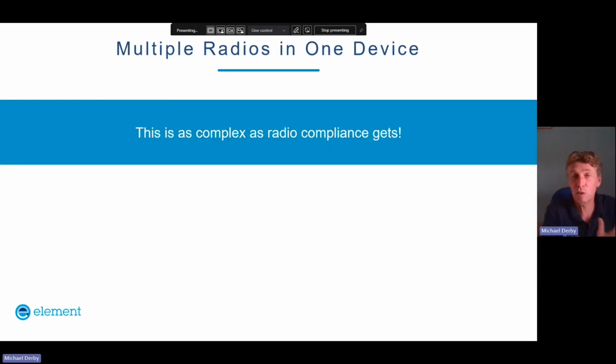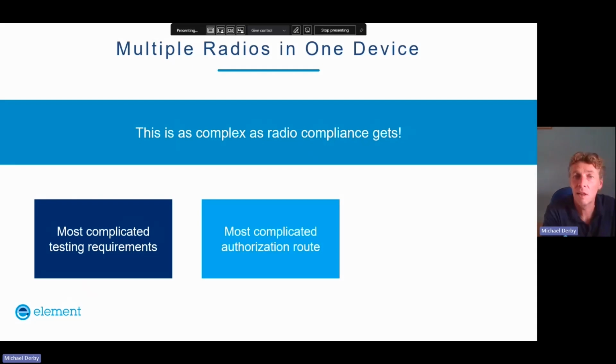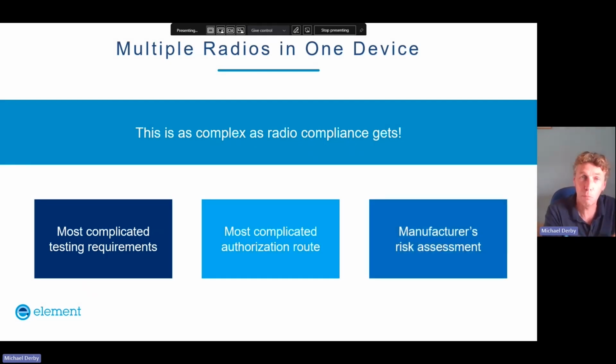Honestly, this topic of installing modules into other products is as complex as radio compliance gets, whether you're talking about the testing requirements or the authorization requirements. It honestly does not get more complicated than this. The manufacturer's risk assessment is about as big as it's ever going to get when it involves putting modules into other products.